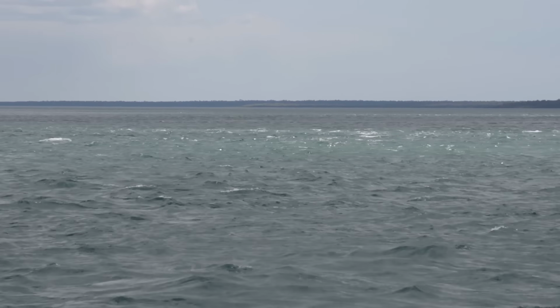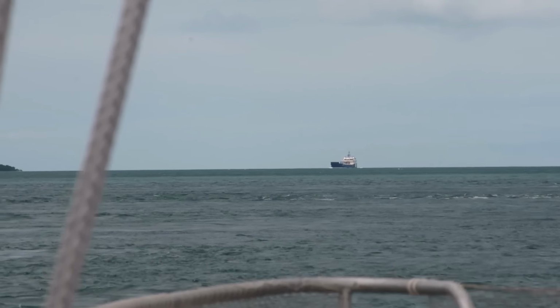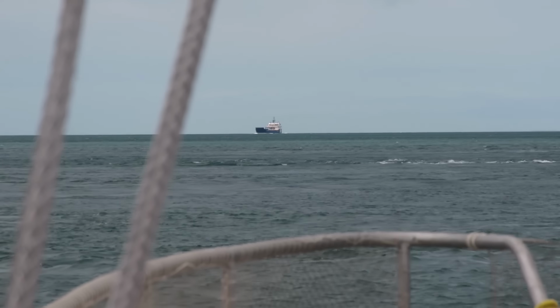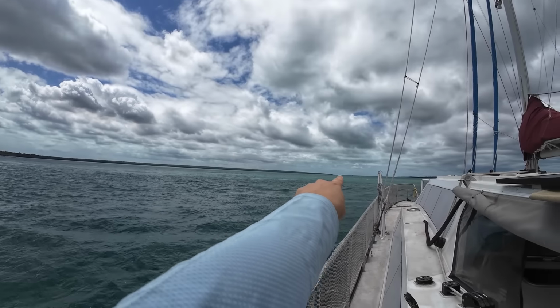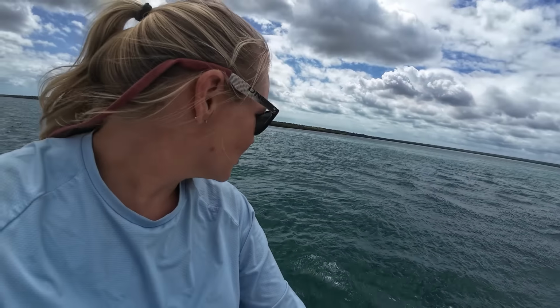It's a big old hole here, 33 meters deep. Big one. Up ahead we do have another vessel coming our way. That's the Barg 1 mover. You used to work on that vessel. I did, yeah. Sam used to work on it. So it's just coming towards us this way, and we'll pass them in the Cadell Strait.